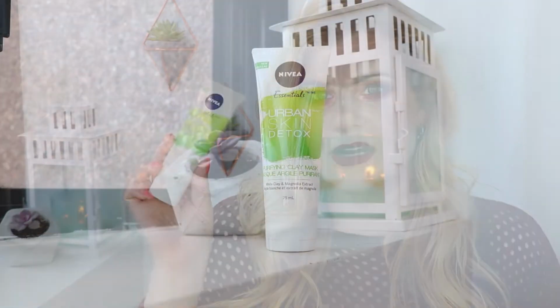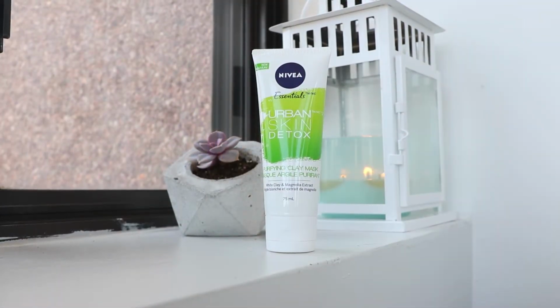This one is the Nivea Urban Skin Detox Purifying Clay Mask. And what's nice about this one is that you actually only wear it for 5 minutes. I don't always love wearing face masks because they can feel very inhibiting. Is that the right word? They prevent me from doing certain things because I either don't want them cracking on my face if I smile when I'm watching a video, or I don't want to put on a pair of earphones or a headset if I'm playing a video game because I'm worried about getting a face mask all over the headset.